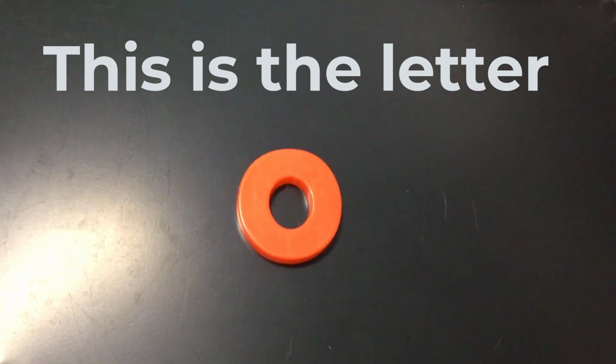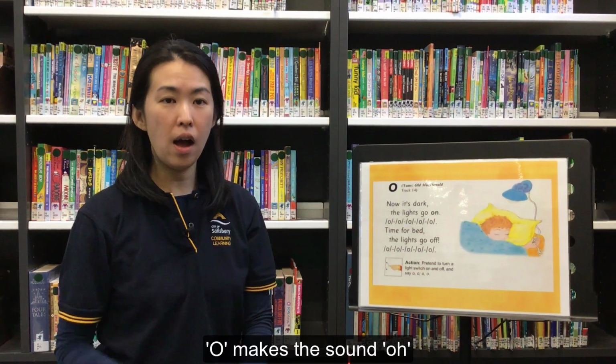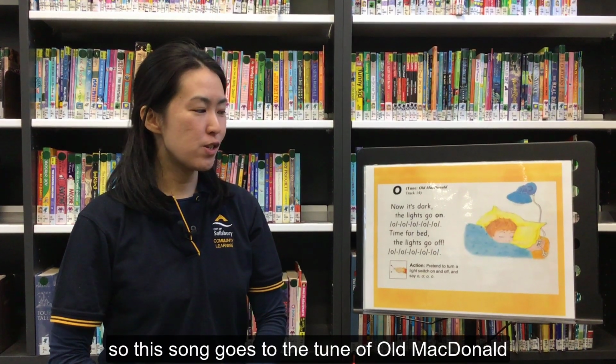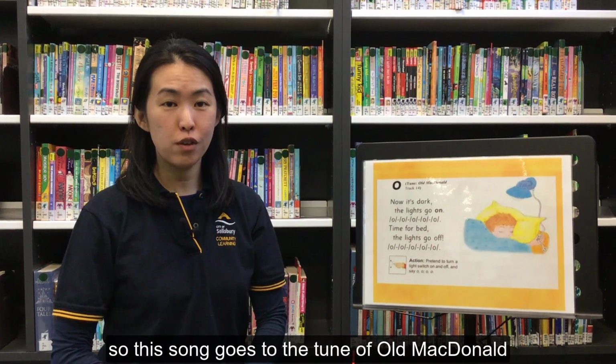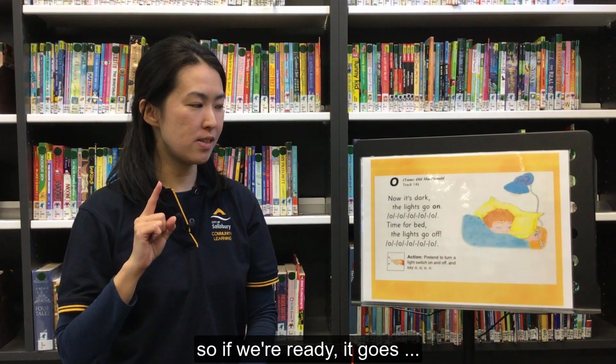Now we're going to be doing letter O. O makes the sound O, like O for orange. So this song goes to the tune of Old MacDonald. So if we're ready, it goes.